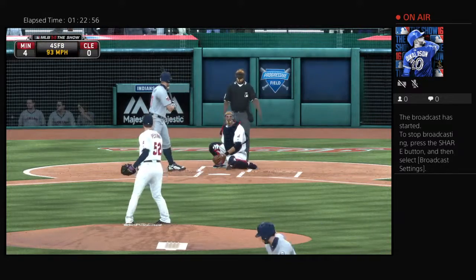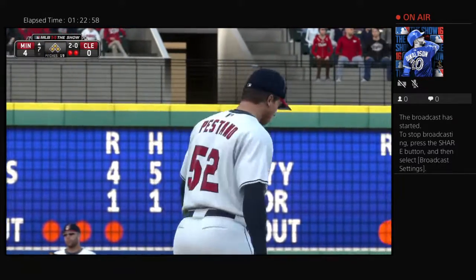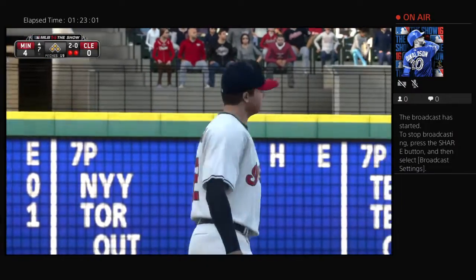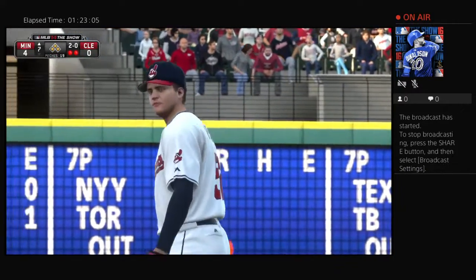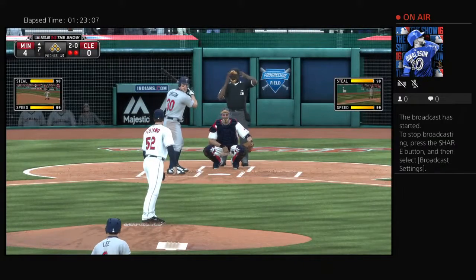Aiming for that outside corner, but just missing. 2-0. 2-0, bases loaded. You let him swing here. Oh, this is a run producer's dream right here. I'd let him go, but only if it's his pitch in his spot.